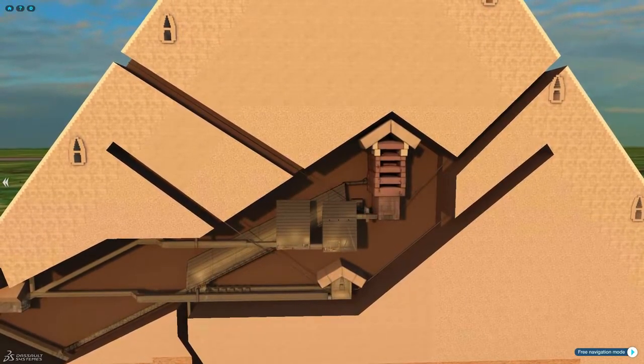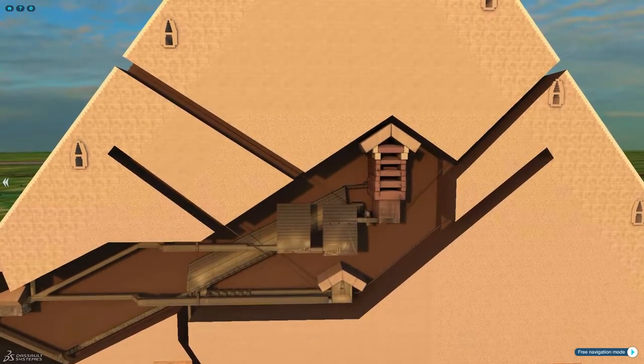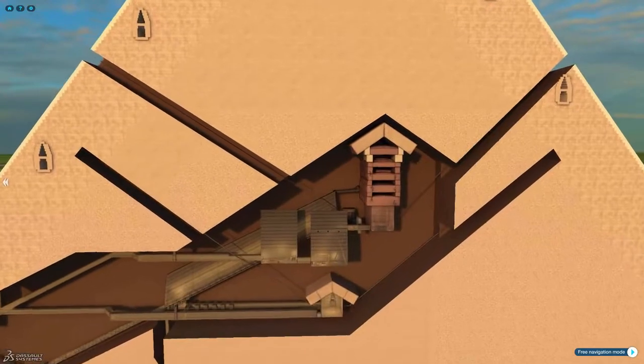Now, let's look at the relieving chambers. In truth, these rooms do not relieve the King's chamber at all.